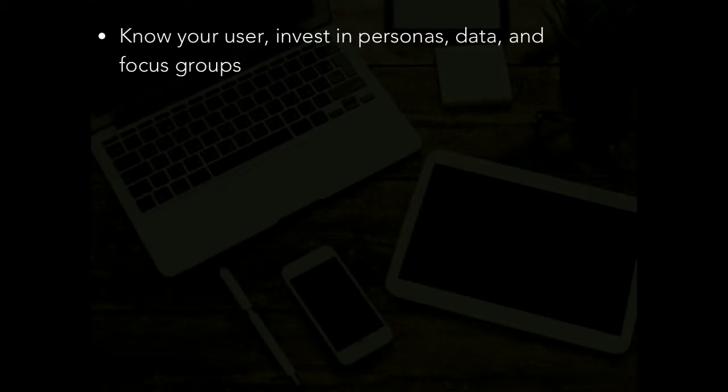So here's some quick takeaways, almost done. Know your user, invest in personas, invest in data, and invest in focus groups. Those things don't have to cost a lot of money. They can cost a lot of money. If you have a lot of money and can spend it, it's not a bad place to spend it. But you don't have to spend a fortune on it. You just have to figure out how to do it. Accommodate, don't patronize. So make it easier, but don't be insulting.